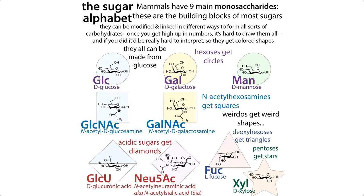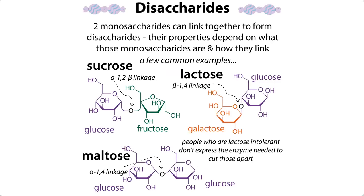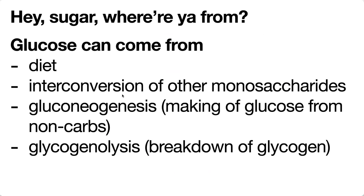So glucose is great for a lot of different things, and we can get it from a lot of different places. We can get it directly from our diet. We can get it from the interconversion of some of those other monosaccharides. And we can get it from the breakdown of, say, disaccharides like our sucrose, that's just glucose and fructose, or our lactose, that's glucose and galactose, or our maltose, that's just 2 glucoses. If you break up these disaccharides, you get 2 monosaccharides, which can then enter the pathway. So either directly as glucose, or they can get converted into glucose, and all of those can then feed into this central glucose pool.